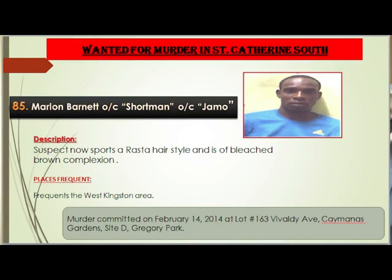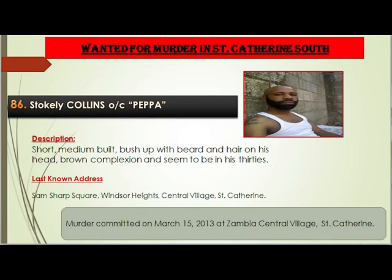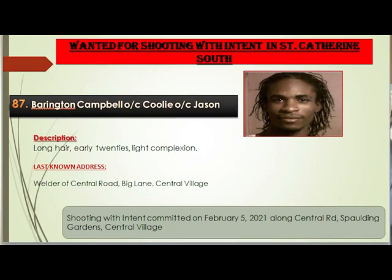Marlon Barnett, O.C. Shortman, O.C. Jammo, he's wanted for murder committed in St. Catherine, that's Gregory Park. Stokely Collins, O.C. Pepper. He's wanted for murder committed in Central Village, that's Zambia Central Village, St. Catherine. Barrington Campbell, O.C. Cooley, O.C. Jason. He's wanted for shooting with intent committed along Central Road, Spalding Garden, Central Village.